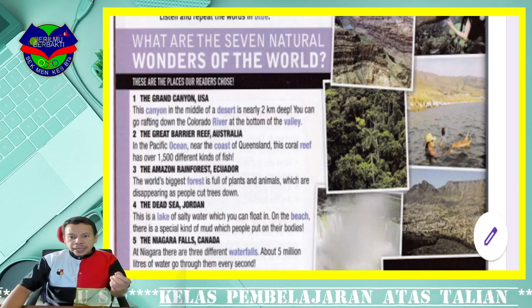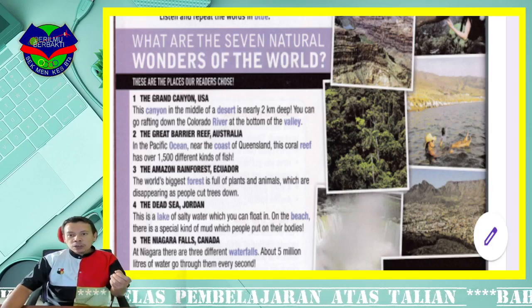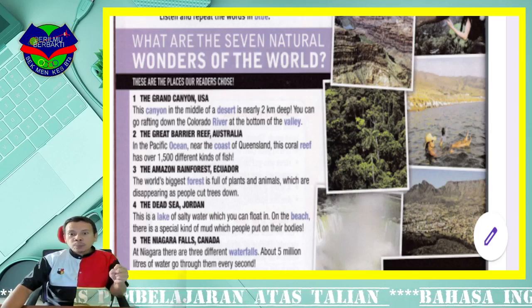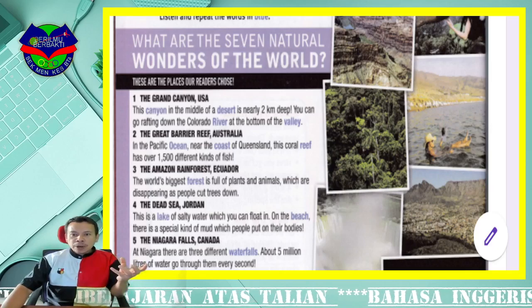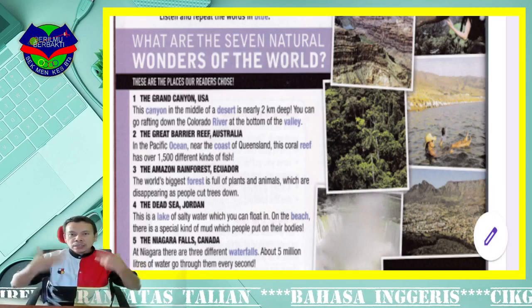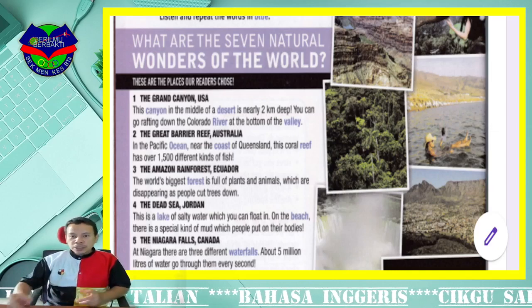Number 4, the Dead Sea, Jordan. This is a lake of salty water which you can float in. You can see in the picture, manusia boleh terapung. On the beach, there's a special kind of mud which people put on their bodies. Ada sejenis lumpur yang akan diselaputi pada badan mereka yang inginkan kulit yang cantik dan sebagainya.